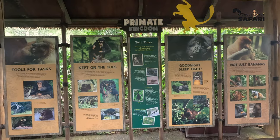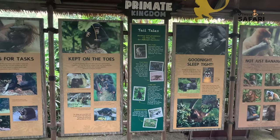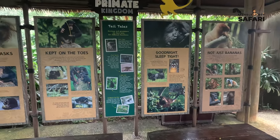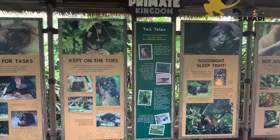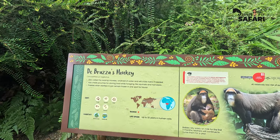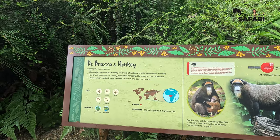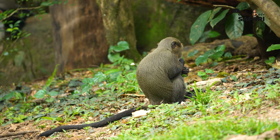So I'm currently in the zone of the primate kingdom. We have Colobus monkeys, orangutans, lemurs, proboscis monkeys, everything. So let me see how much I can find. Okay, so this is the De Brazza's monkey. Normally it's also found in Africa.